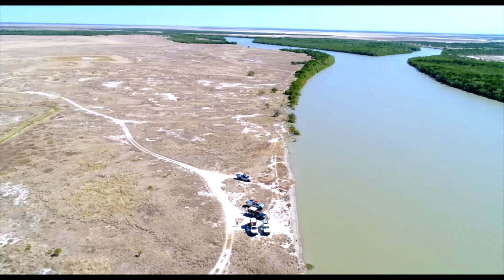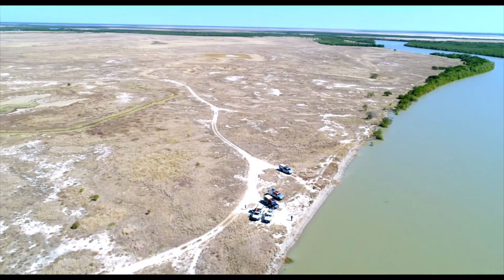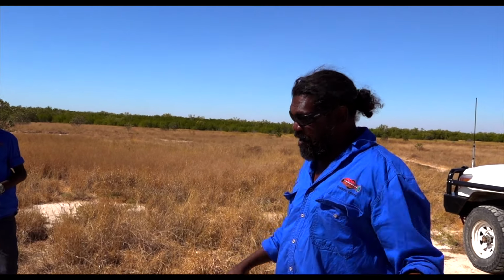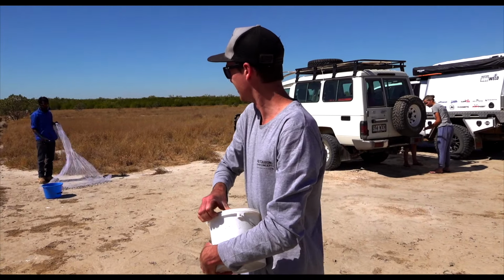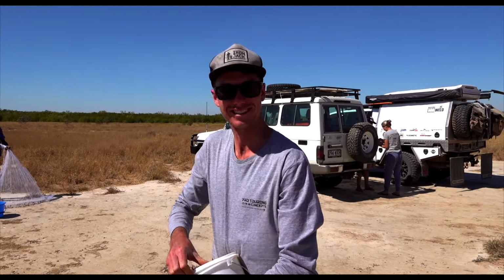The bank of the Nicholson River. Have you guys seen many crocs in here? Heaps. Been a few, probably more so than the Albert River. Not as busy here. But he's just said we're going to have a bit of a cast net comp. Hopefully give it a crack.